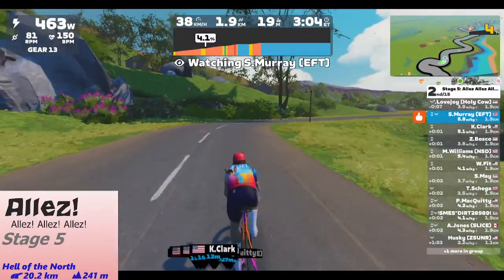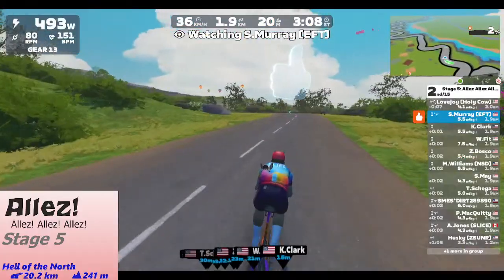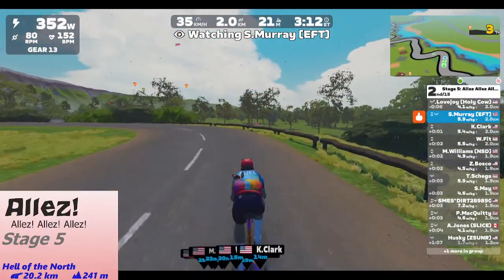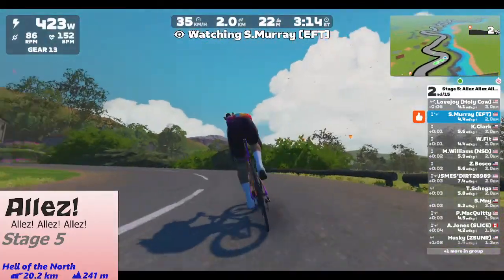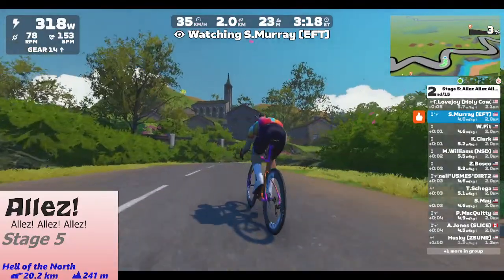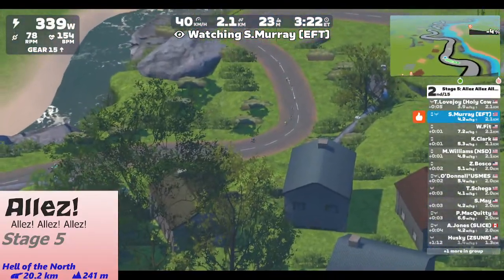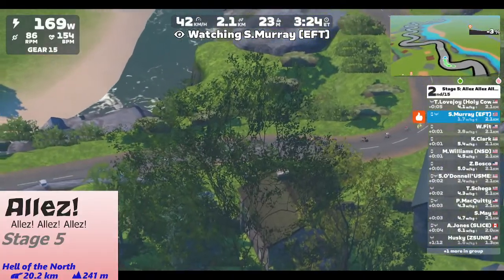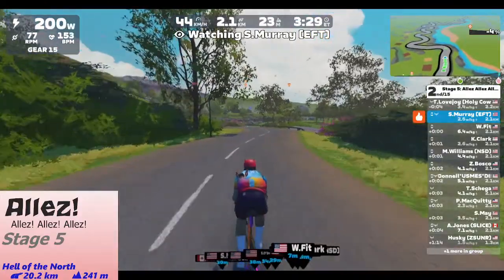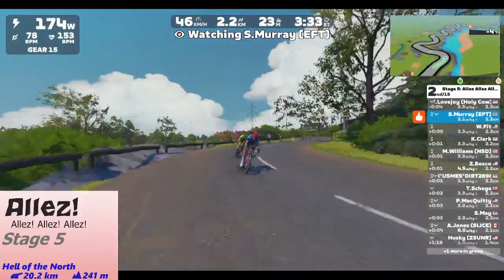Scott Murray making another break for it. Probably got this idea that this might be an early break, but it's anybody's guess here. Scott's still looking somewhat okay up there. He is pushing hard, and he is definitely setting the pace for the group here, as the line is starting to stretch out on the road. Scott definitely making that happen.